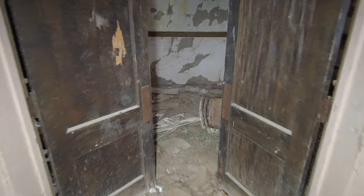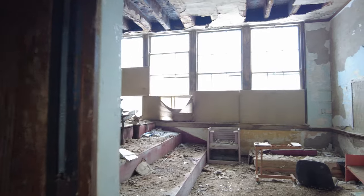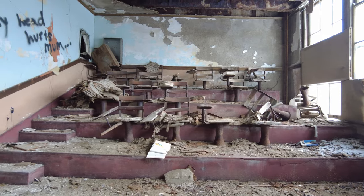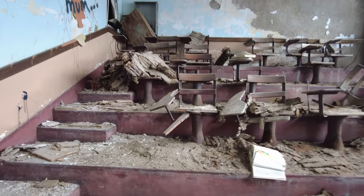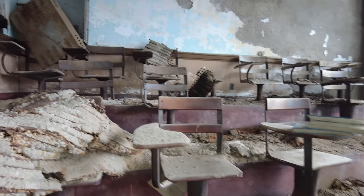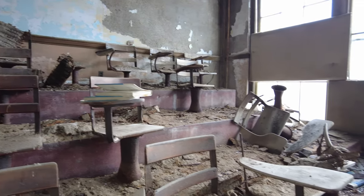Okay, see that? Okay, saw it? Good. There's a really cool classroom right across the hallway here that's different than all the other classrooms. There you go. Isn't that cool? Look at that. These old chairs, all busted up. I wonder why this classroom is different than all the other ones.